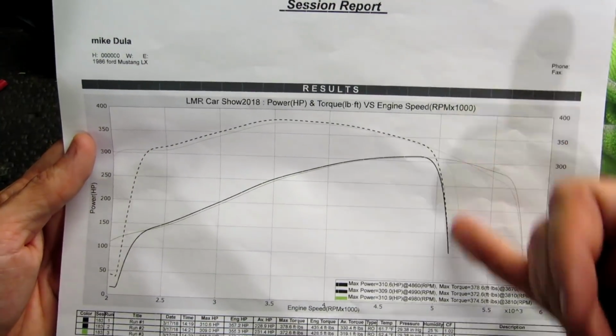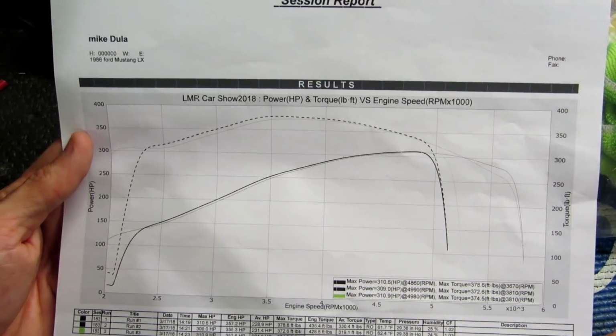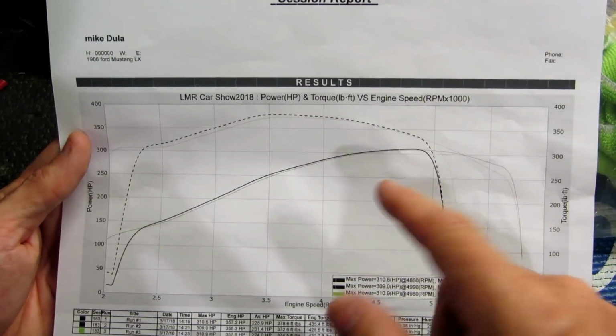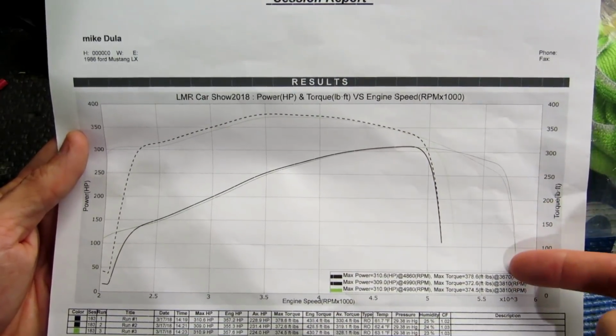And basically this hard drop is when I'm letting off of it. So this is me just killing it. So it's not necessarily the engine's running out of power. This line right here is the same deal, except that it dropped off here. This is when I let off the power.